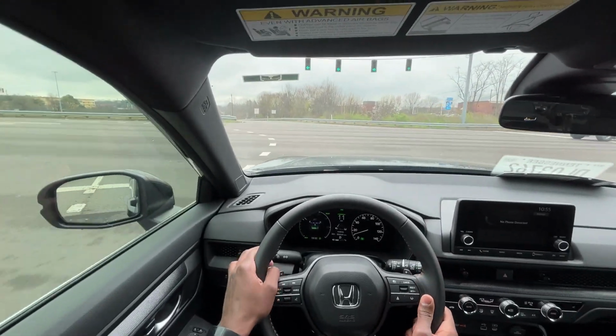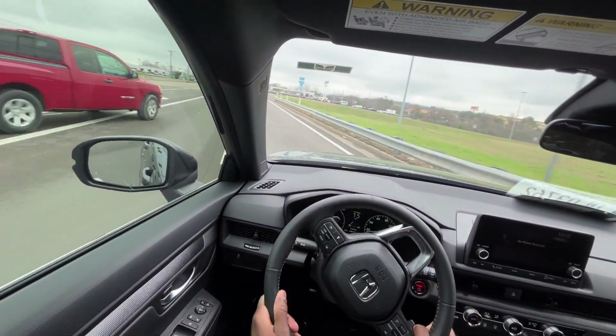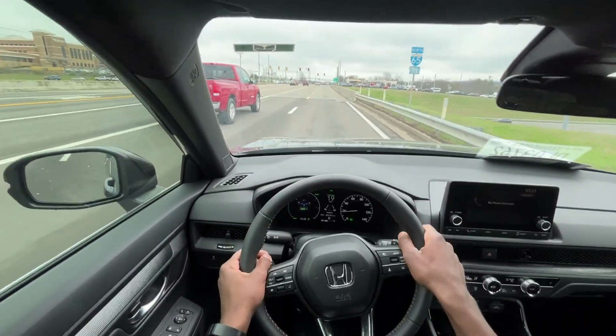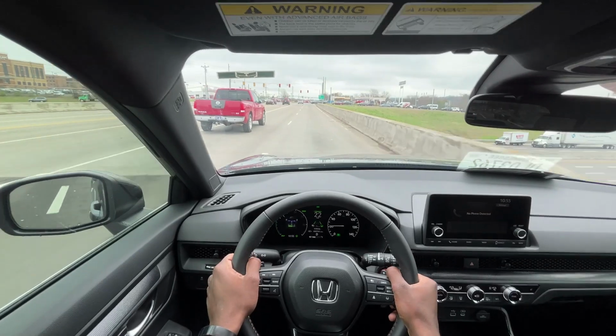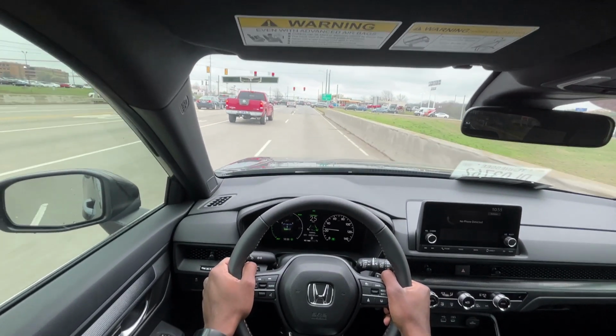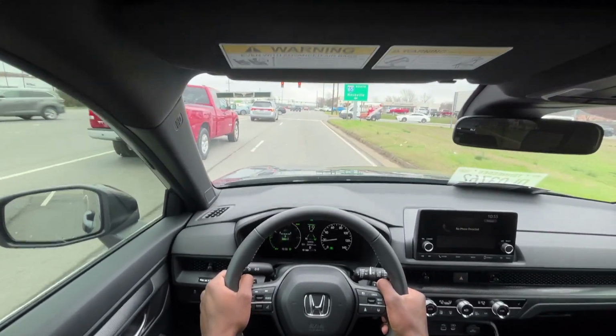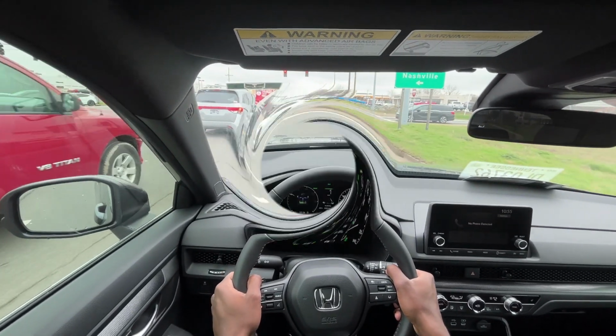So final thoughts on the CR-V, really impressive powertrain. I'd have to test it against the RAV4 hybrid, which is gonna be the main competitor, but also the Equinox as well as the Escape. Now the Escape Hybrid, I haven't driven one of those either, but just a really good option if you're in that segment, you're trying to get 40 miles per gallon from an SUV.